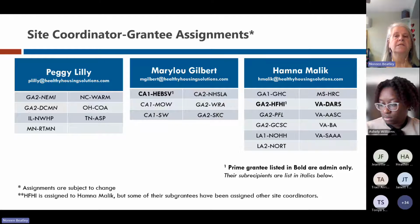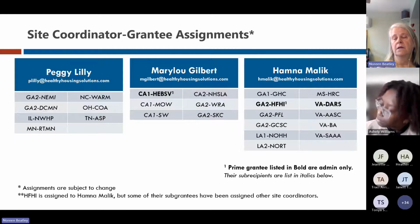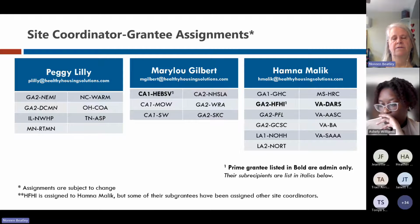So this slide shows each grantee and subgrantee's site coordinator assignment by site ID. And your site ID is your state abbreviation with a number if there's more than one grantee in a particular state. Your field team ID is based on an acronym of your name. And then you're going to assign the client number. Right now, you just have the site ID and the field team ID.